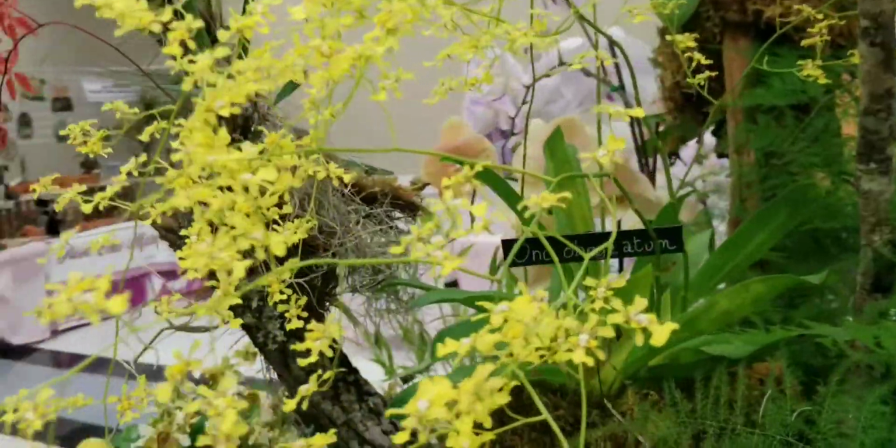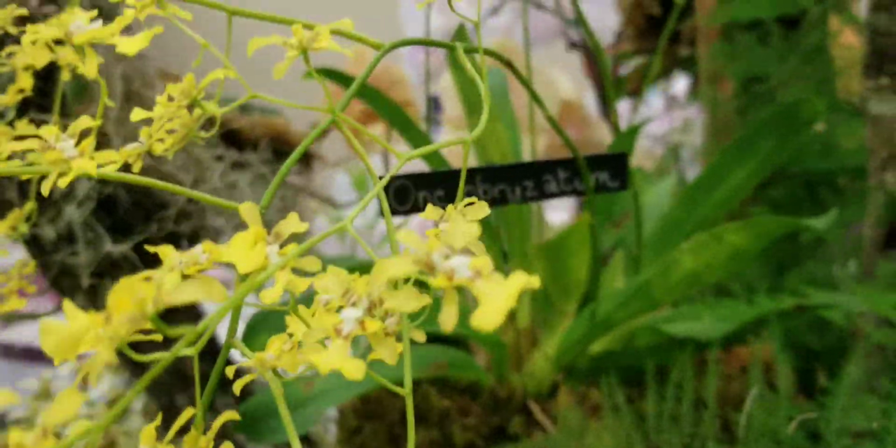I need to speak with her. I really like this Oncidium. Hello, Sheldon. How are you?